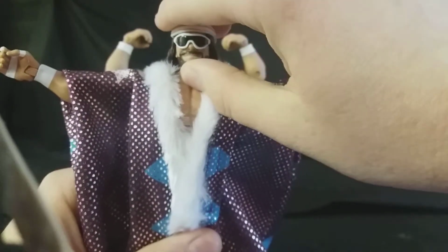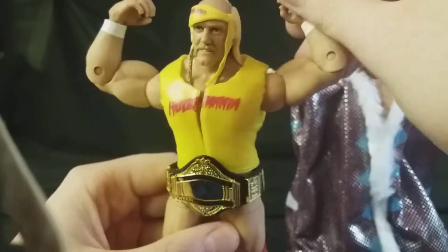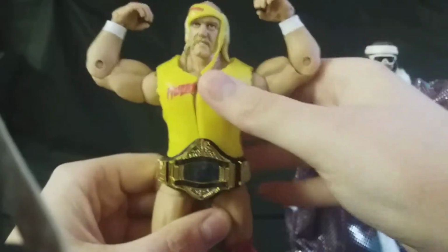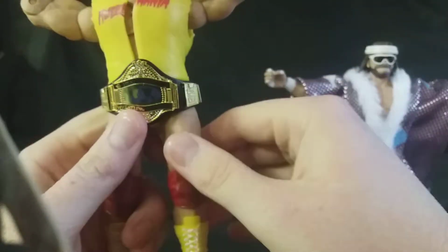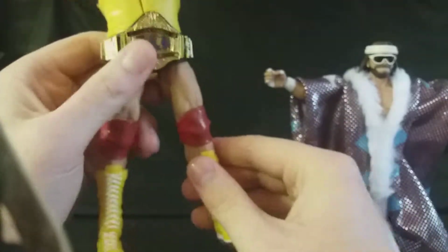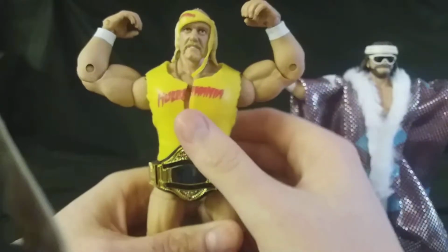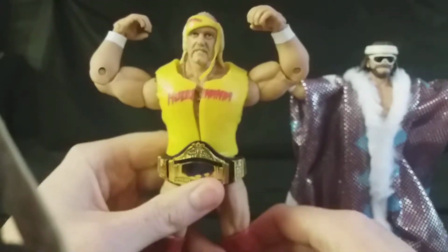On the articulation, I'll bring in Hulk Hogan because it's easier. They've both got the same articulation. They have ball jointed heads, swivel hinge wrists, single jointed elbows, bicep swivels, ball jointed shoulders, an ab crunch in the chest so I can go forward and back, only hindered by his shirt a little bit, swivel at the waist, ball jointed hips, swivel thighs, double jointed knees, boot swivels, and hinge ankles, which are a bit tight on this figure. As you can see, they're fully articulated, like most Elite figures. I do prefer Elites over basics because they have more articulation and come with more accessories, so that's my preferred line.